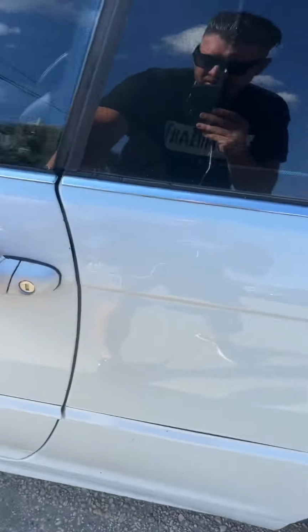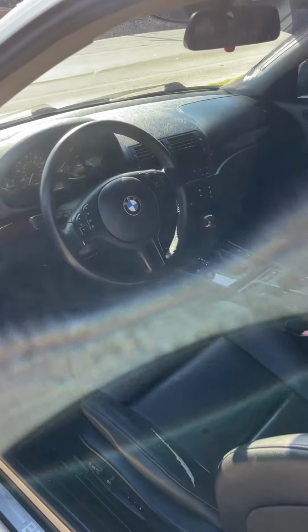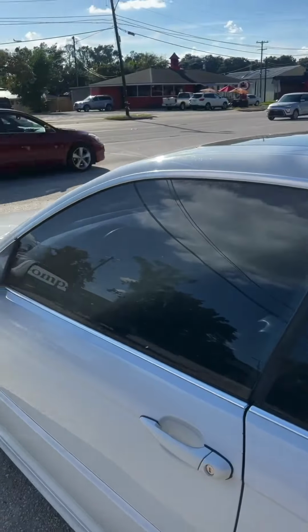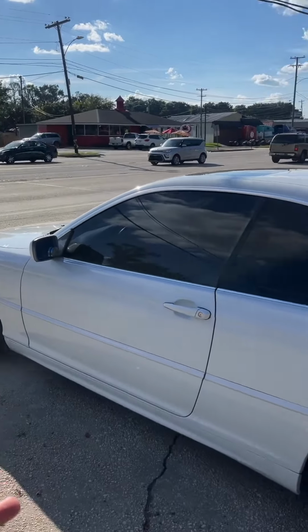Tires are really nice. I mean, look at it. I mean, what a cool little car. So I hate that it actually ended up selling. I mean, because I know how badly you wanted it.